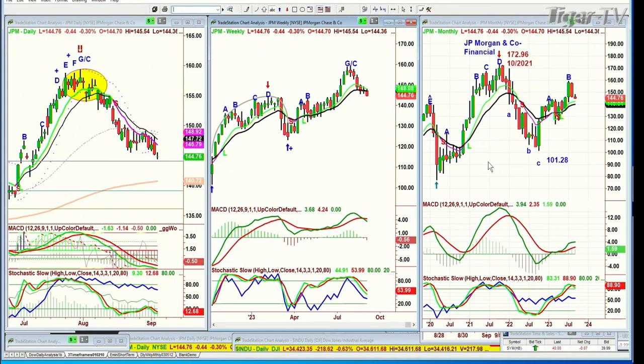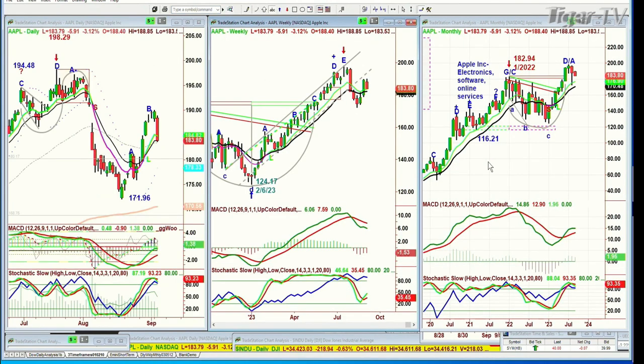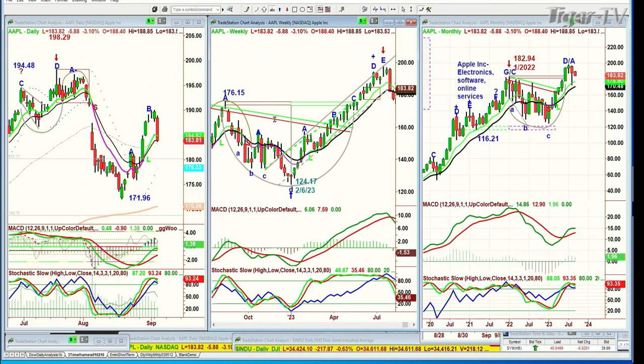Okay, so now what I want you to do is Apple. So the questions came in, could I look at different stocks? So yes, Apple. So Apple has a sharp move down today. That weekly had a beautiful up channel. There's a Chapman wave technique.